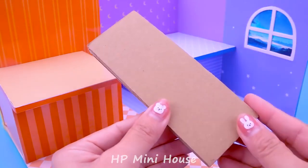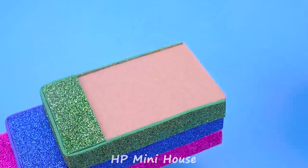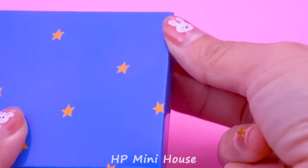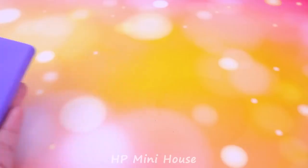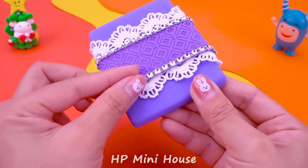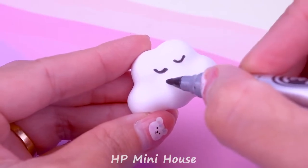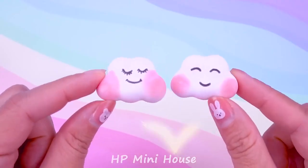Let's start with making the staircase first. Let's see what colors we have. Pink, blue, green, yellow, and red. Aha! Sparkling stars! Whose bed is this? Of white clouds. So adorable! Aha!